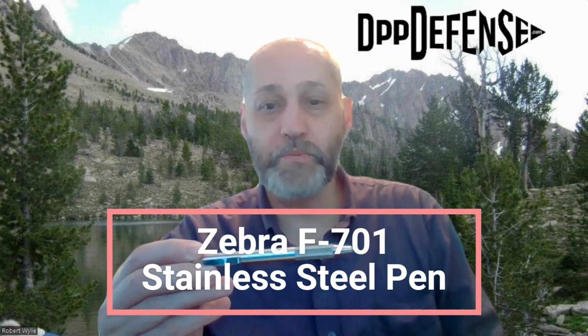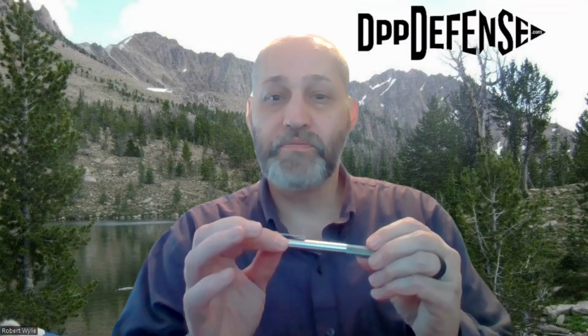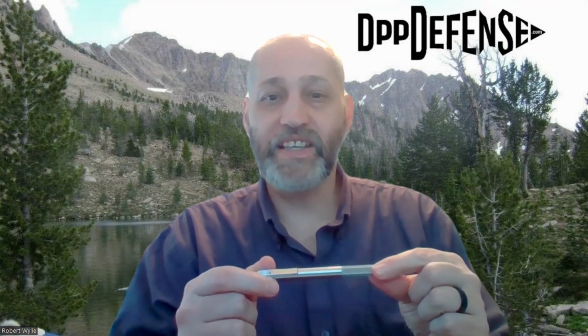Now, my favorite tactical pen is the Zebra F701. And the reason why it's so awesome is because it looks like a normal everyday pen. In fact, it writes really beautifully. And what makes it so special is that it doesn't look special, and it's got that solid metal bezel. So you can use it for any self-defense activity that you need.